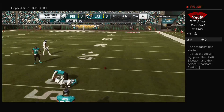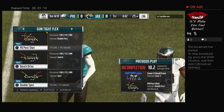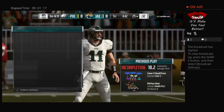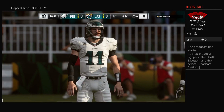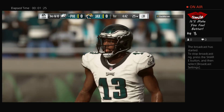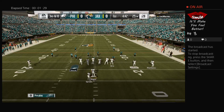And incomplete there. A nice hit jars the ball free and brings up third down. It's a lot of contact going on there, and in the end, unable to keep 2 hands on the football and bring it into his body. Everything looked pretty good until the finish. So now an early 3rd and 10 here on their opening drive.